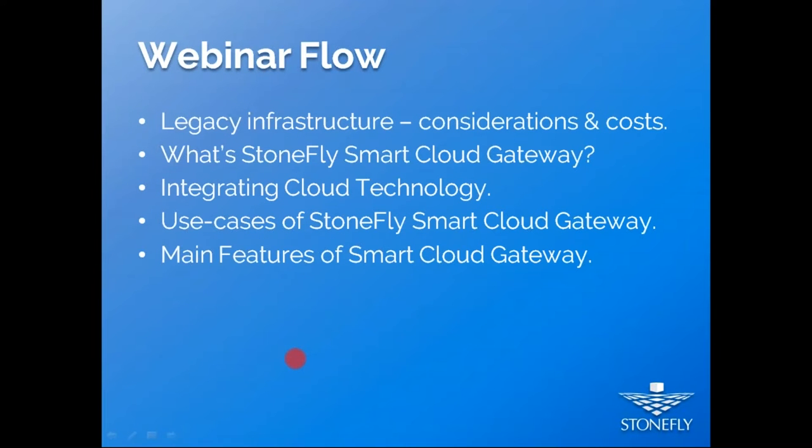For this webinar, the flow that we'll follow will be as follows. Legacy infrastructure, with the shortcomings of legacy infrastructure, the costs of using legacy infrastructure, and the considerations of it. After that, I'll introduce StoneFly Smart Cloud Gateway, how it enables you to set up data storage in the cloud or integrate cloud technology with your existing infrastructure. And then I'll touch in depth on the working of StoneFly Smart Cloud Gateway. From then on, Qais will take over and discuss the use cases of StoneFly Smart Cloud Gateway. And finally, he will conclude with the main features of StoneFly Smart Cloud Gateway.